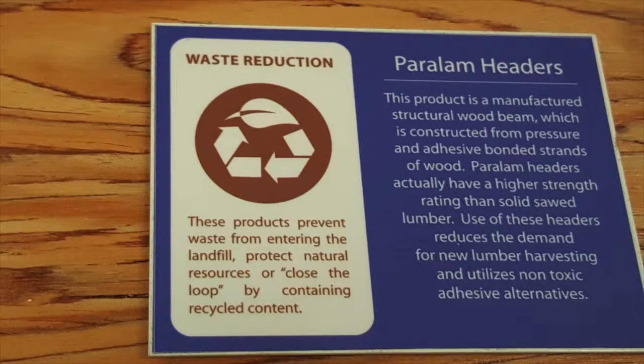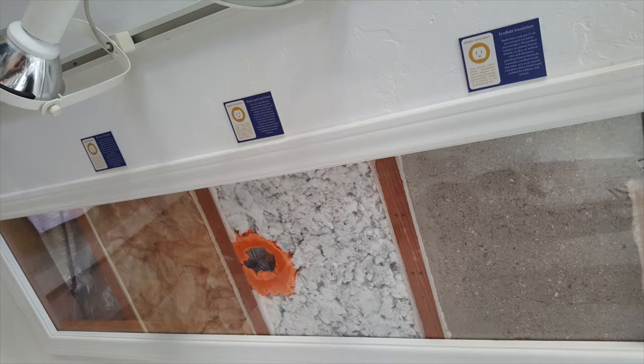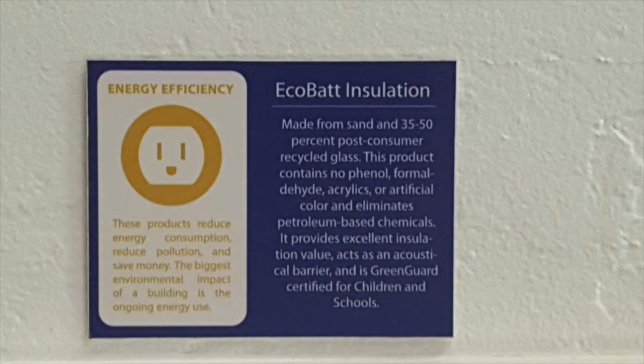Up here, these are called parlam. This is what the baseboards are made out of. In the frame of the house, this is composite wood, so leftover wood is then created together, kind of like particle board, but it's a lot sturdier. These are varieties of different types of insulation. This is blown fiberglass, touch and seal foam, and then this is eco-bat insulation, which is actually like recycled materials. So these are different versions of insulation and what their different strengths are.